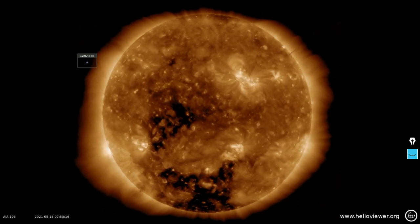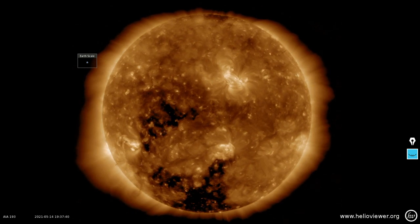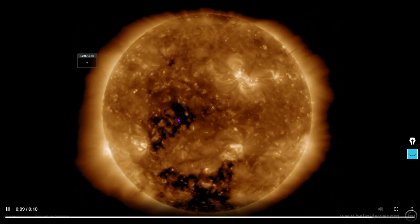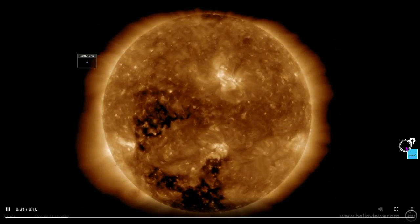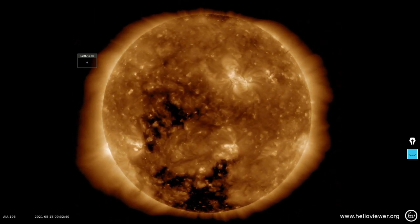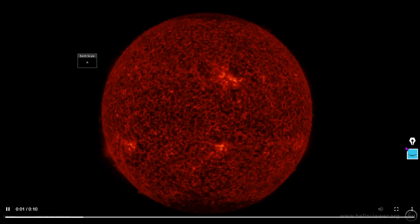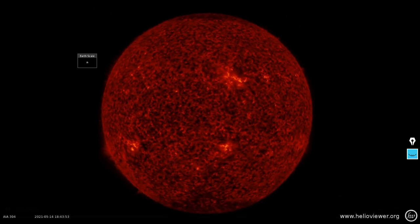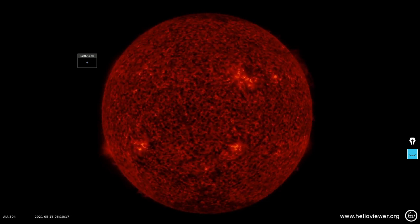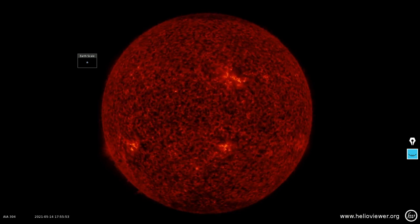Here's a full disk 193 angstroms view from the SDO. Great view of all three active regions here and coronal hole right here. I'll let that play through on one more run. And we'll close things out at 304 angstroms on the full disk view. Again, likelihood of additional coronal mass ejections is still there, folks, although I'm not calling it a warning today.